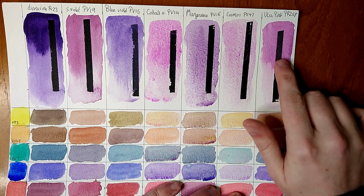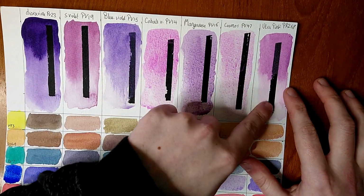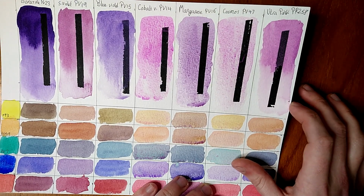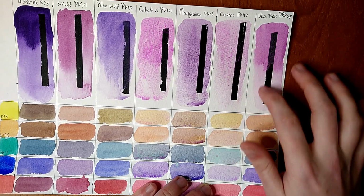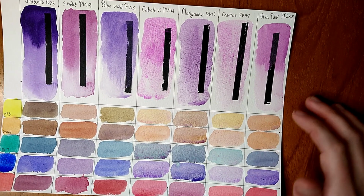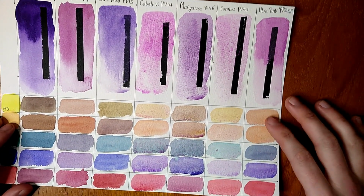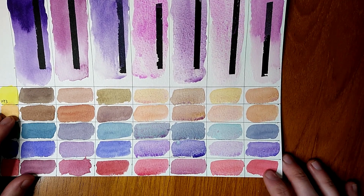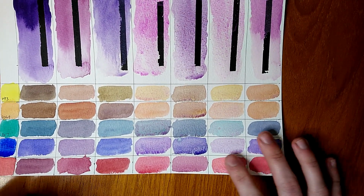This one is very opaque, you can see that on the line there. It doesn't granulate, this one, or if it does, it doesn't granulate very much. I can't really see any granulation in it, but it may do. It is an ultramarine colour. Mixes again were okay, nothing amazing. This colour was easily overpowered by the mixing colours.